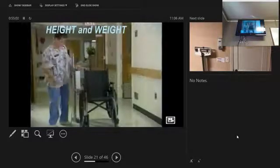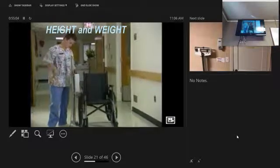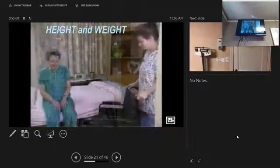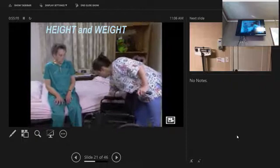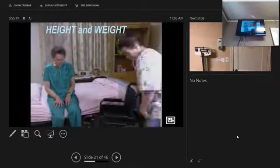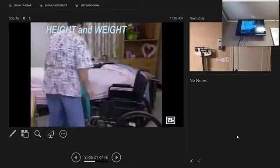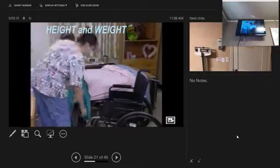Place an empty wheelchair on the scale and record the weight. Take the wheelchair to the resident's room and assist him or her to transfer into it. Begin by locking the brake and raising the footrests before the resident sits in the chair.